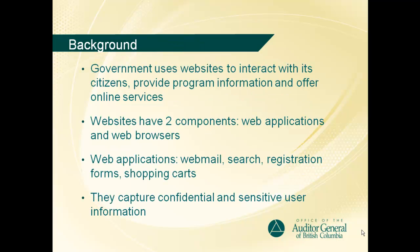The Government of British Columbia uses its websites to interact with its citizens, provide program information, and offer online services. Online services include, but are not limited to, applying for medical service plan, social assistance, permits and licenses, legal services, and completing a land title search and researching property assessments.